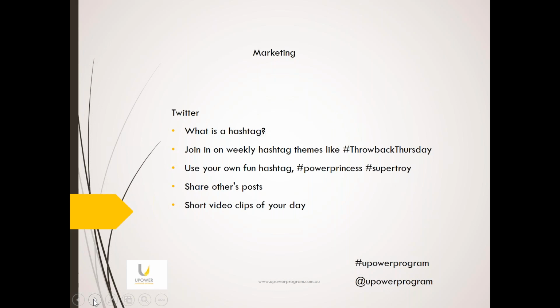Obviously, it's easy for me to use hashtag Upower program, because that makes sense. But then one of my friends said to me, but Sirle, you need your own hashtag as well, because of all the things you do, fighting for unemployment and youth unemployment, and always being really active in social media, not just as part of Upower, but as me. So I have this fun hashtag now, which is Power Princess. I know it's funny, isn't it? You can't take it seriously.